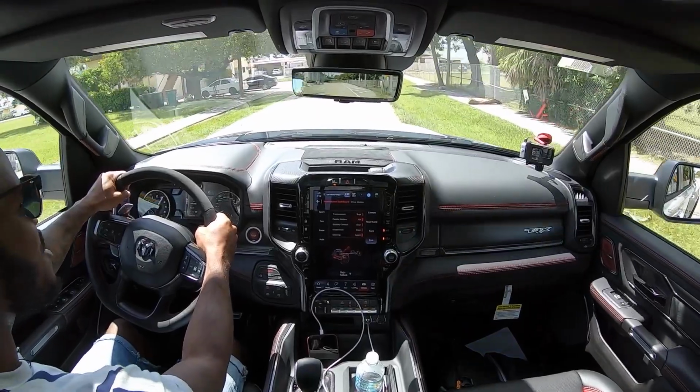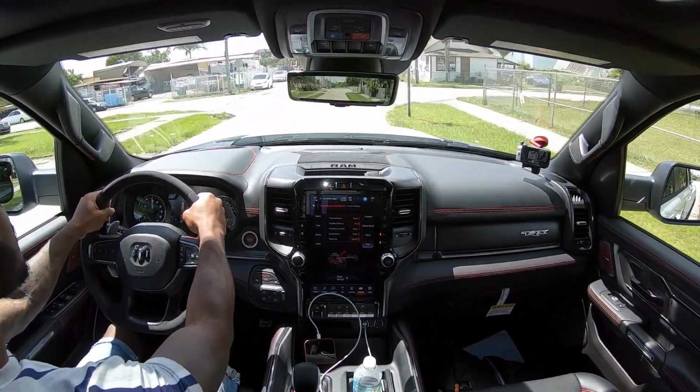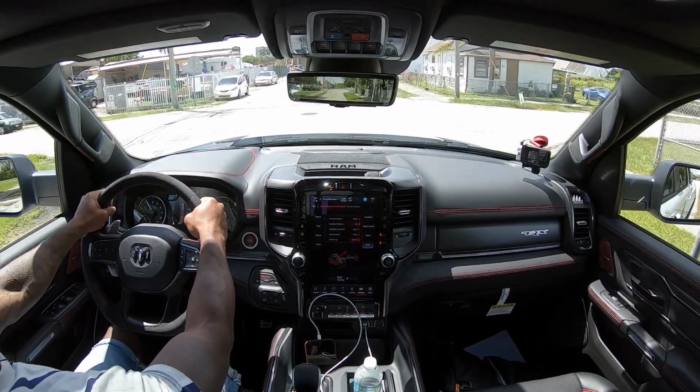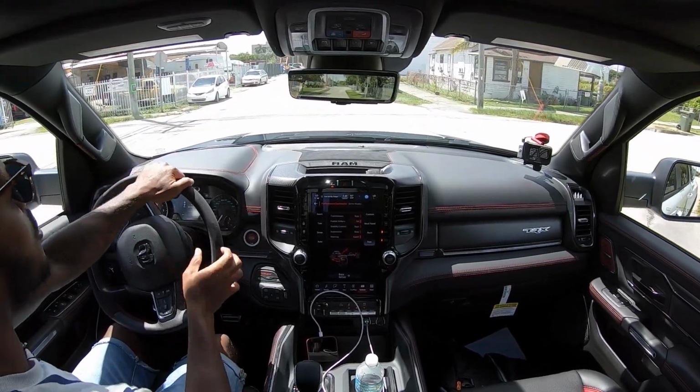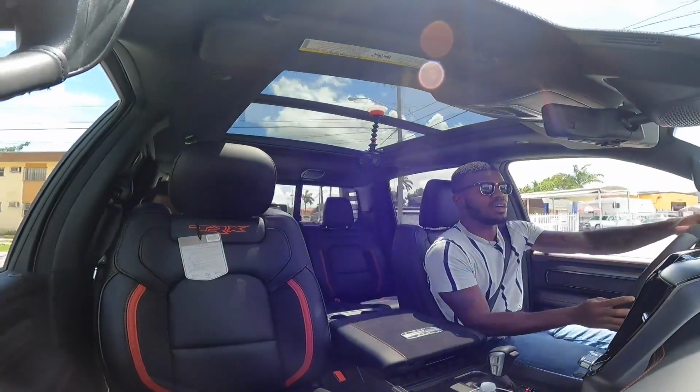And you guys can hear that supercharger. It just whines and whines and whines. I just love the way it sounds. And like I mentioned from the outside, this vehicle is so damn wide across. Like, I'm really scared to take this on a narrow street because you'll literally take up all the road.